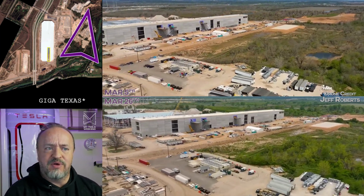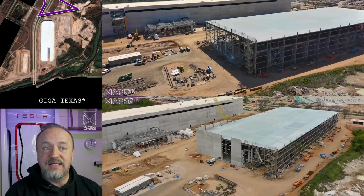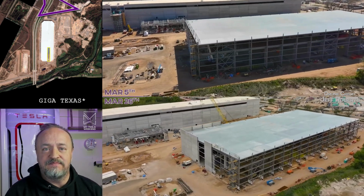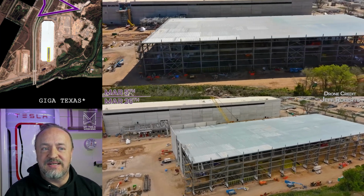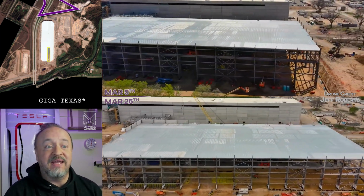Interesting. Something perhaps will go here. And the die shop, moving along real nice. It's got the rest of its steel. Most of it has been painted on the inside. Walls are going up, and slabs are being poured within.